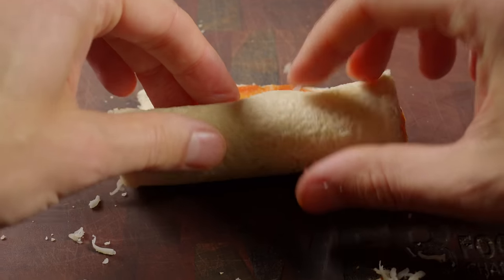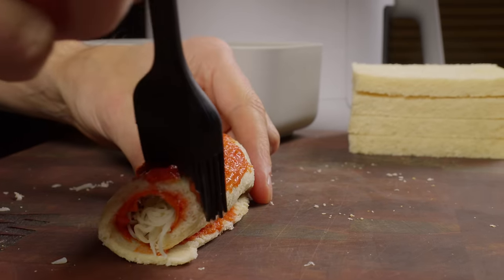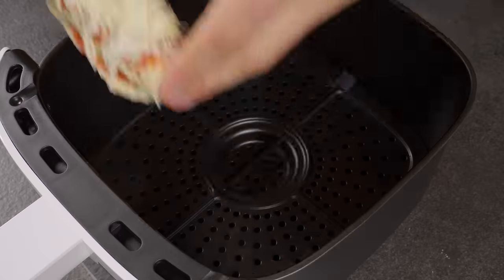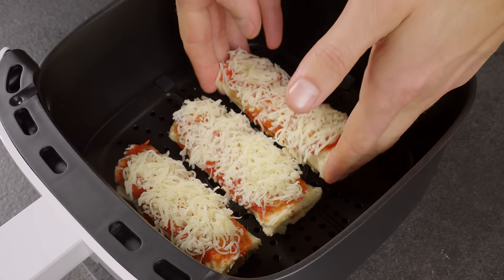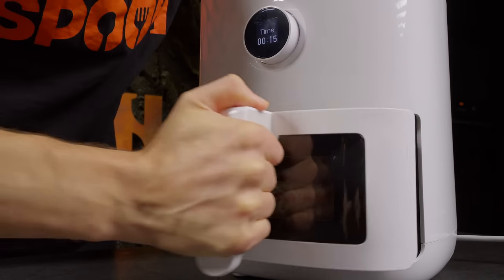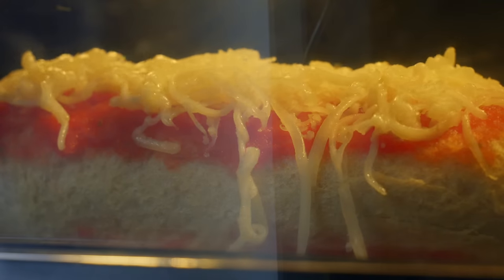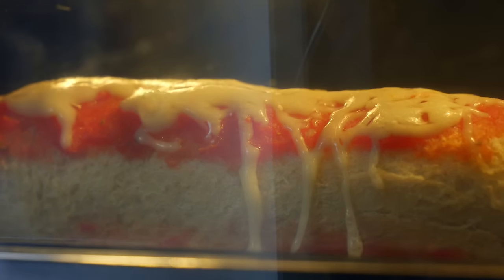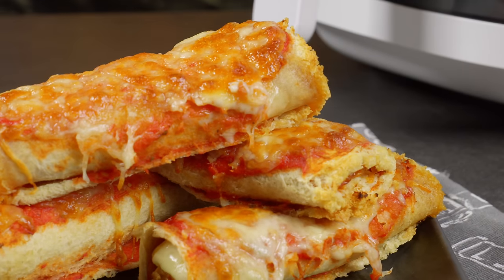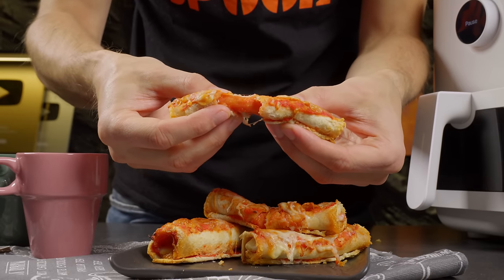Roll them up, dab a bit more pizza sauce on top, add a sprinkle of additional cheese, and then pop them into the air fryer. In just 5 minutes, you'll have warm, cheesy, irresistible rolls ready to serve. It really tastes a lot like pizza.